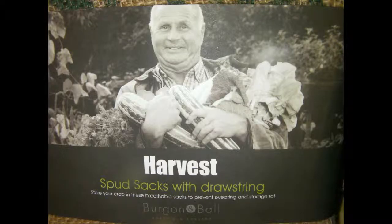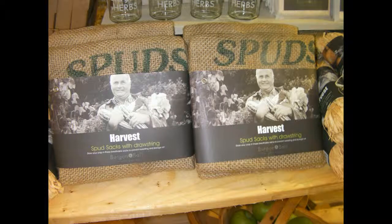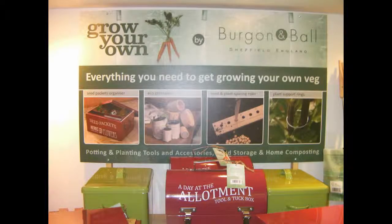It's about, in fact, a person who's the next door neighbour to the managing director of this company, who happens to be a fanatic on growing fruit and veg. So they've used him as a character in their packaging. It gives the credibility that's needed in the marketplace from that point of view. So the Grow Your Own movement is using these characters through the Berger & Ball marketing strategy.